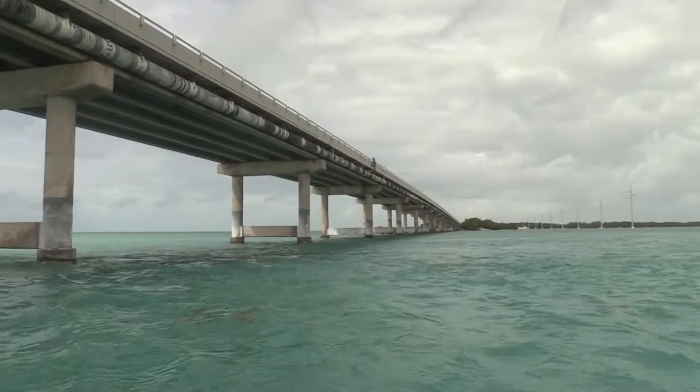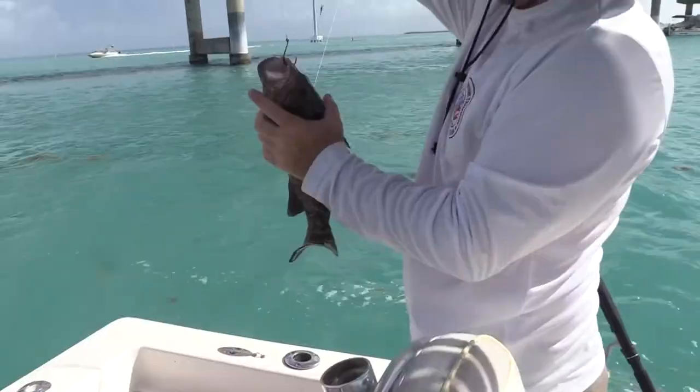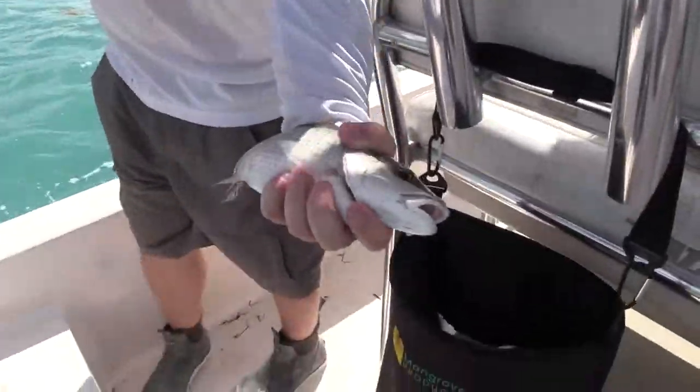So we're going to run and see if we can find anything under the bridges. We haven't fished the bridges in a while, but we're going to maybe try to catch some live bait. If not, we've got some sardines. We'll just kind of cut some chunk bait and drift it up there. You never know what you're going to catch. There could be groupers, snapper, tarpon swimming through. Who knows what's over there? So stick around. We're going to go see if we can catch anything.